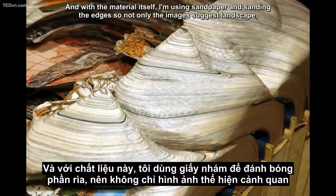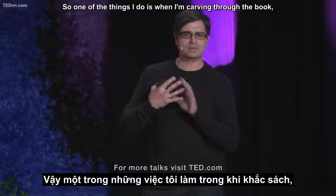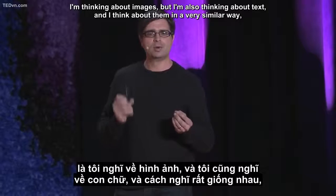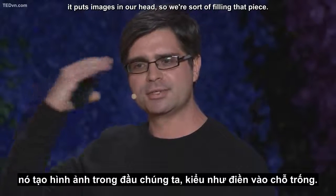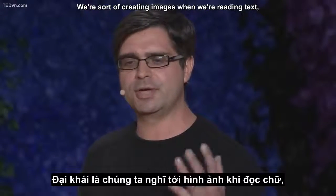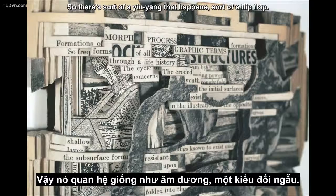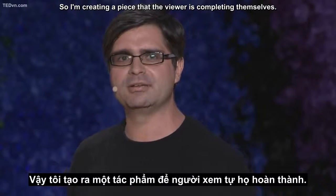With the material itself, I'm using sandpaper and sanding the edges, so not only do the images suggest landscape, but the material itself suggests landscape as well. When I'm carving through the book, I'm thinking about images, but I'm also thinking about text, and I think about them in a very similar way. Because when we're reading a book, it puts images in our head. So we're creating images when we're reading text. And when we're looking at an image, we actually use language in order to understand what we're looking at. So there's a yin-yang that happens, a flip-flop. So I'm creating a piece that the viewer is completing themselves.